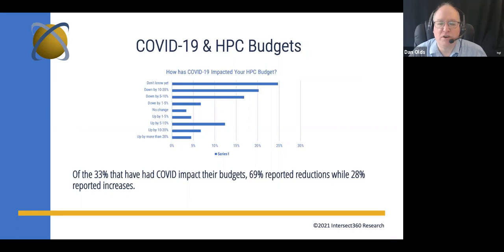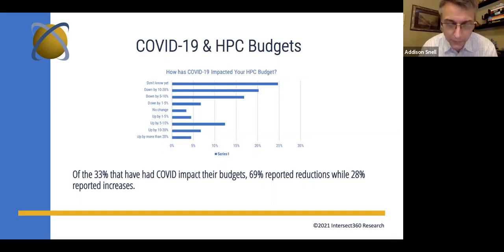The budget has been impacted primarily negatively. 69% reported reductions, but 28% reported increases of typically around 5 to 10%, a little north of that. So that's interesting. This is just critical data, and we're going to touch on this again in the budget survey coming up, which I keep mentioning, that's a big influencer in our annual market model. But just looking at where is it down and where is it up?